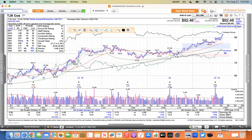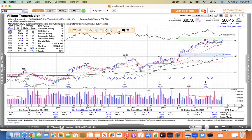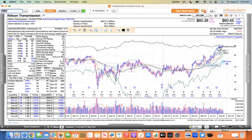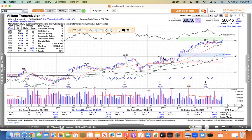So another stock making a new high is ALSN. This group is not good, 154 out of 197. Auto truck. What do they make? Transmissions for hybrids. Anyway, new high today. You can see this is like a flat base, little shelf type pattern. We can see this on the weekly here. What is this? 5 weeks tight, and now breaking out of a 5 weeks tight pattern. Sometimes that drives people crazy, like it's not going anywhere, and the other stocks are rallying, but ALSN made a new high today.